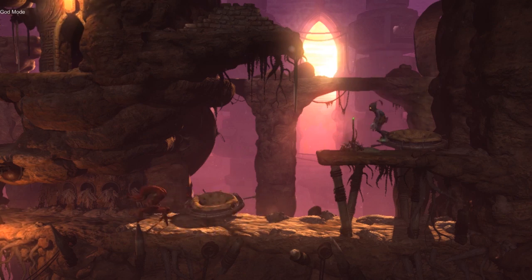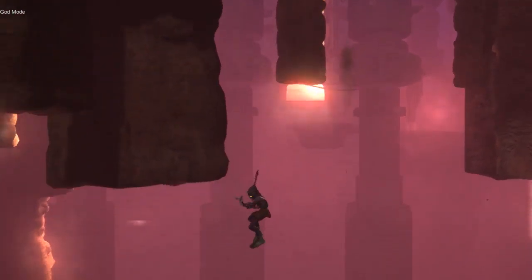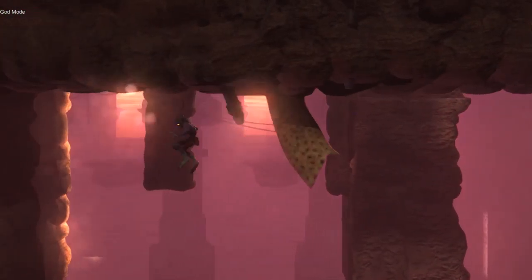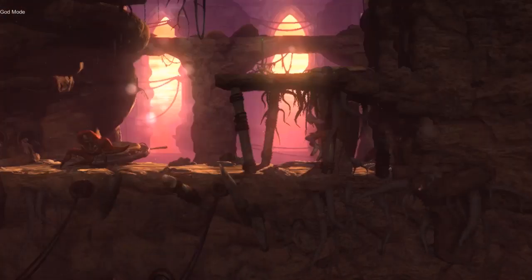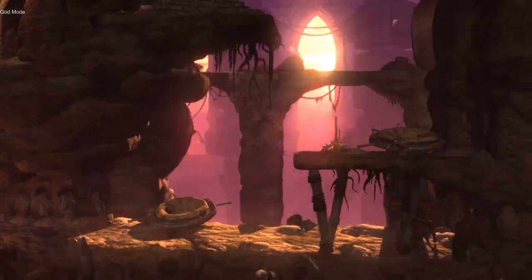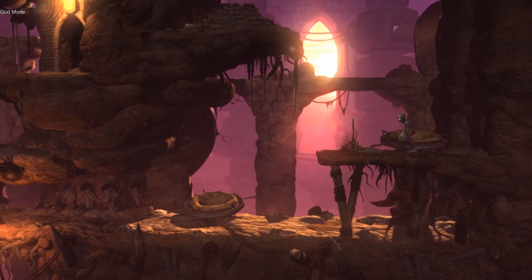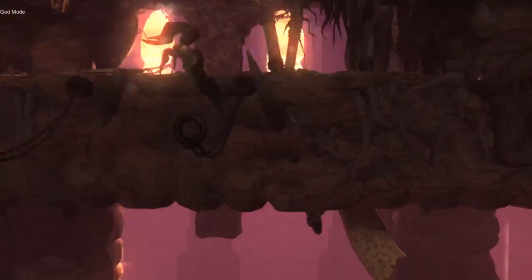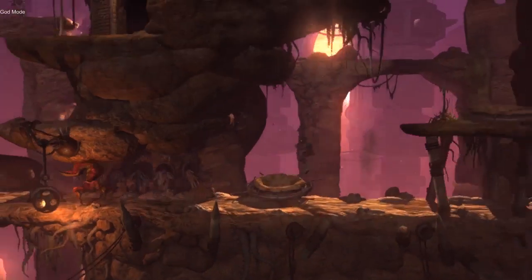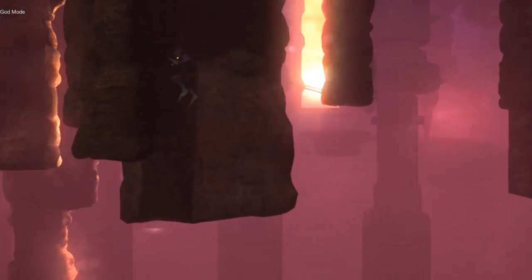So, is this unused area still here in New and Tasty? No, it's not. But it seems like there are some references to that unused area here in New and Tasty. If you pay attention, you can see that this pipe here, the hole ends right here down, which could lead to that the pipe was supposed to send Ape down here.